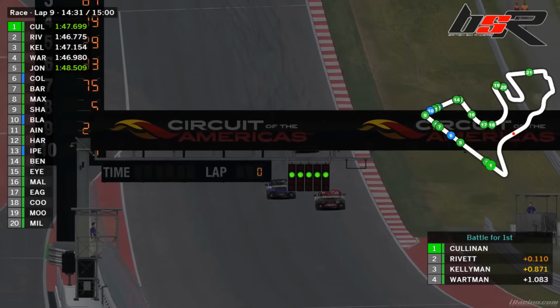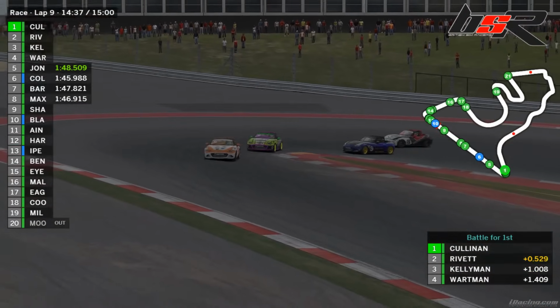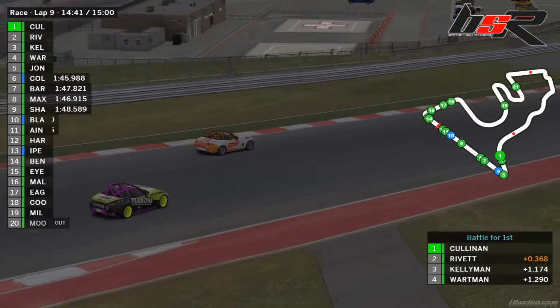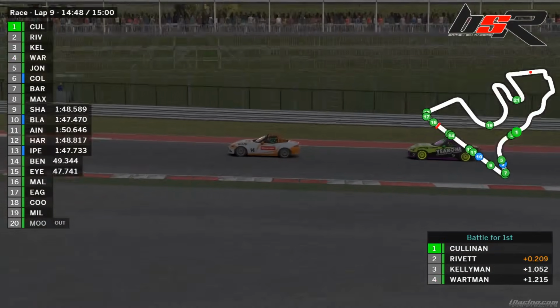He's going for the inside. Rivette's going to try and maybe go round to the outside and try and do a cutback. Yeah, Rivette tries to do a cutback, but Cullinan manages to defend that line perfectly. And right behind them as well, Kellerman and Wortman are battling for the final step on the podium.